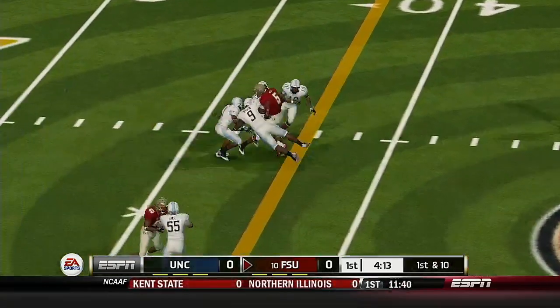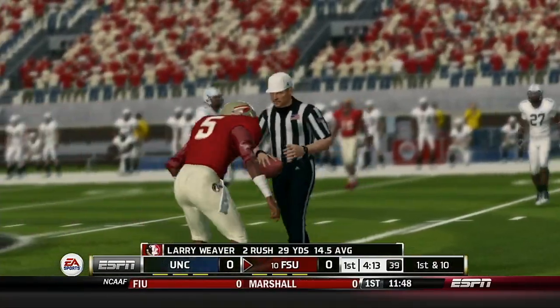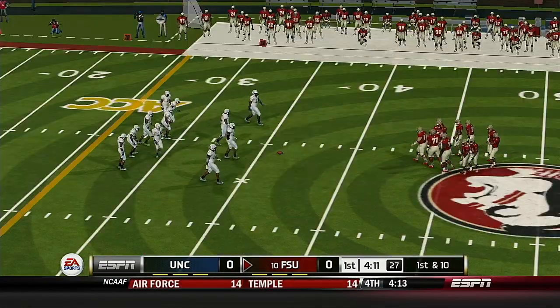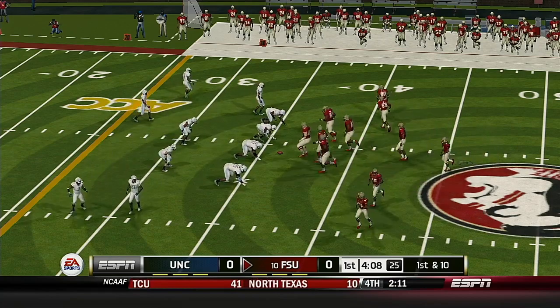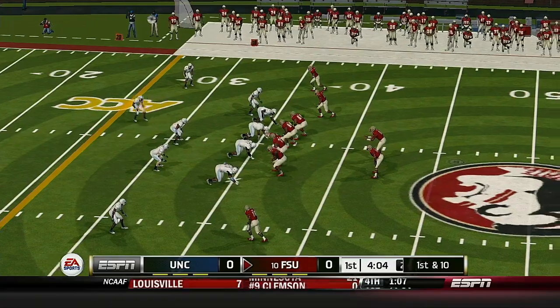He's scrambling. He's at the 40. Tackle made at the 36-yard line. I'm telling you, quarterbacks who can run the ball are so hard to stop. You have to scheme around them, which takes the best coverages out of your defensive playbook. We've got a first and 10, ball on the 36.